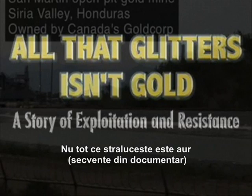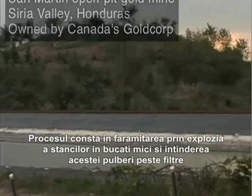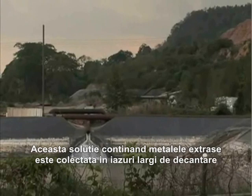Heap leach gold mining often has tremendous impacts on the environment. The process entails blasting rock to a fine pulp and then laying the pulverized earth over leach pads where sprinklers soak it in cyanide solution. As cyanide naturally bonds with metals, this extracts the gold and other metals into the solution, which is then collected in large ponds where the gold is extracted from the solution, more cyanide is added, and the process repeats.